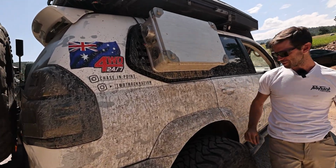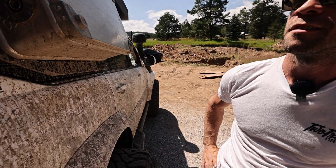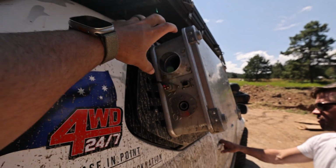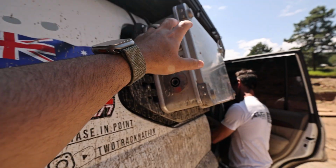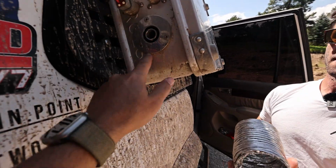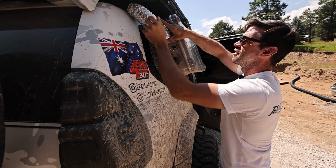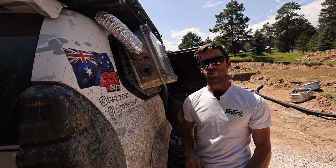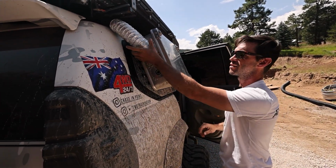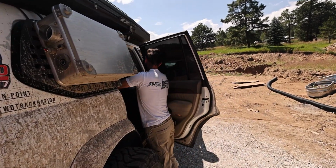Do you have a separate hose that plumbs intake air away from exhaust air? Like in this setup right here, they're pretty close. I actually usually just go like this. Okay. And that takes care of any wind potential problems with the exhaust. Okay. So pretty easy. Cool.